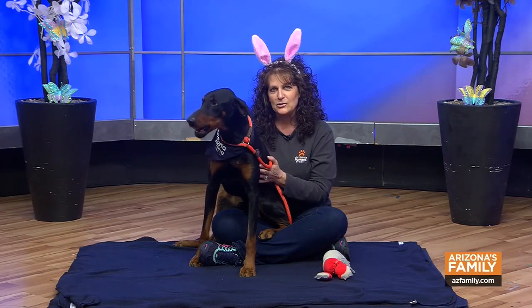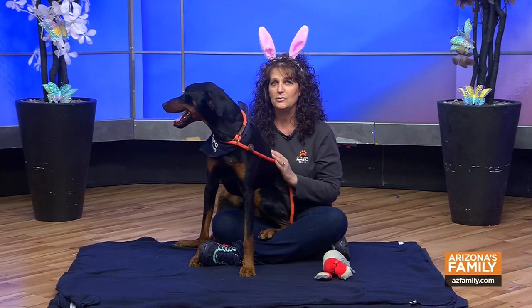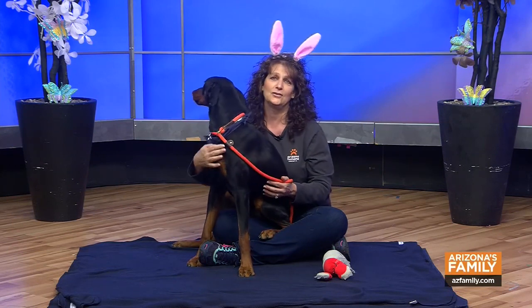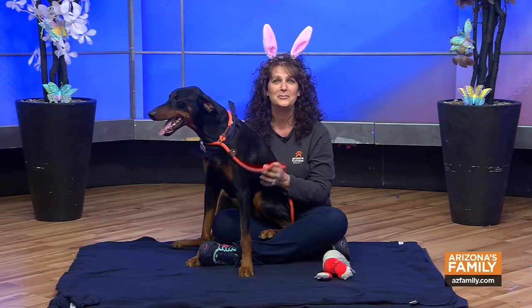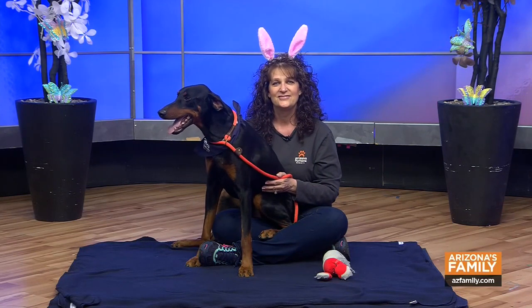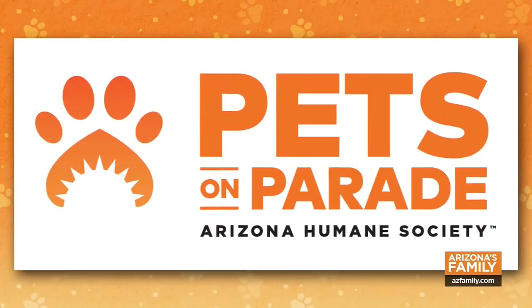Dobermans are smart. They'll learn quickly. So if you're thinking about a Doberman, come on down. Highly trainable. They're fun to train. And I just think they're overall the greatest dogs in the world. So come on down and meet Roscoe. He will be available now for adoption. Absolutely gorgeous. Thank you so much for that, Lisa.